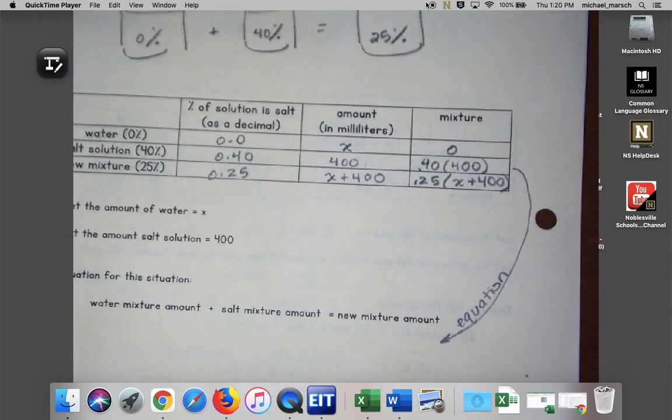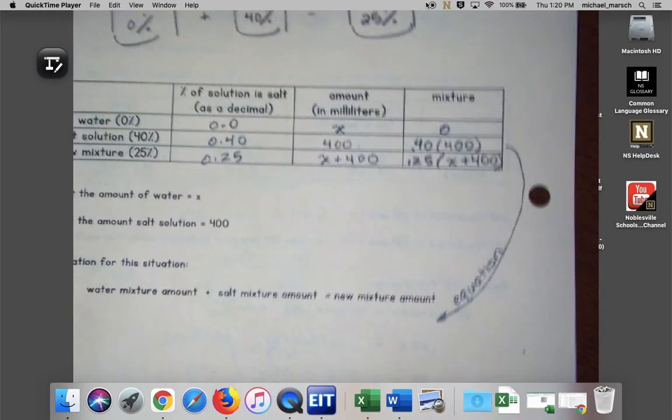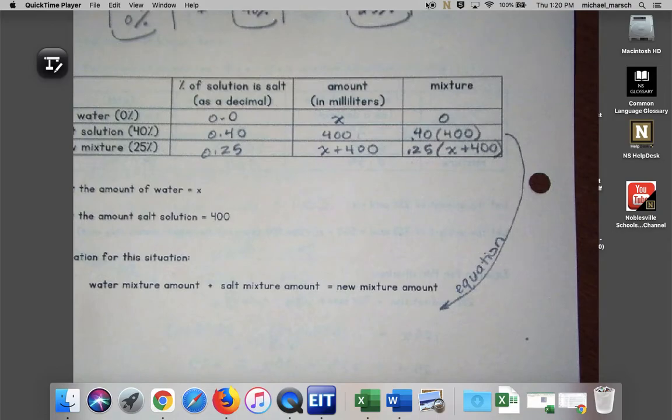Am I the only one still doing the arrows with the word solution? Were we supposed to? I mean, it's kind of fun. I didn't do it. That's okay.